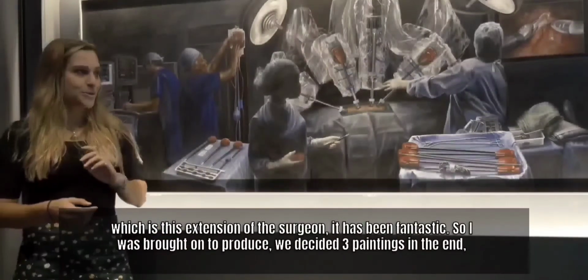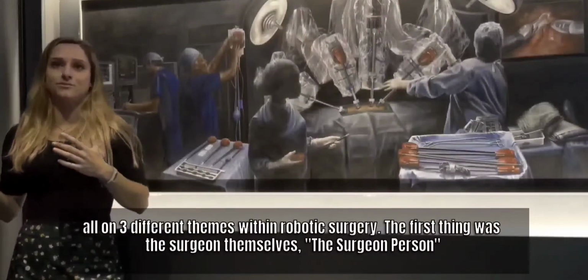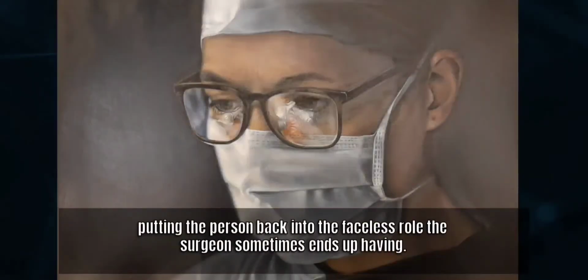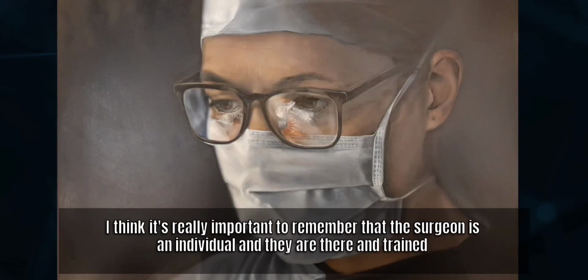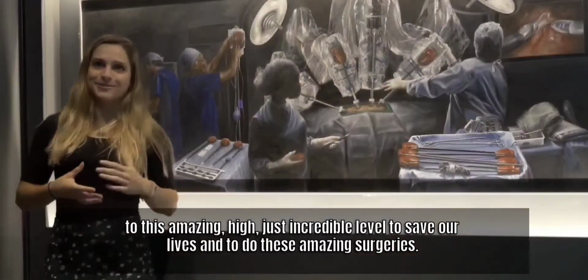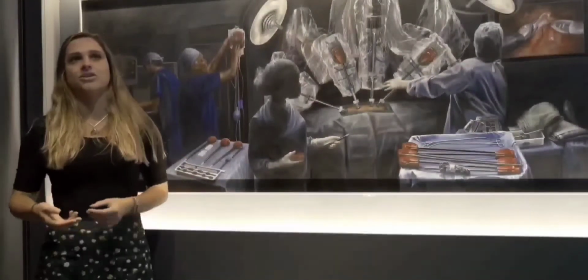So I was brought on to produce, we decided 3 paintings in the end, all on 3 different themes within robotic surgery. The first thing, the surgeon themselves, the surgeon person, fitting the person back into the faceless role the surgeon sometimes ends up having. I think it's really important to remember that the surgeon is an individual and they are trained to this amazing, incredible level to save our lives and to do these amazing surgeries.